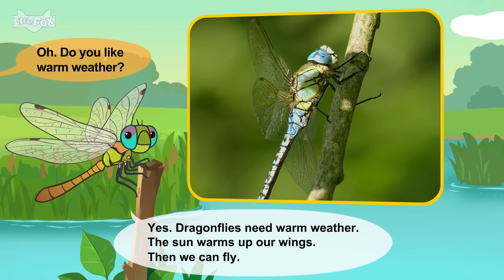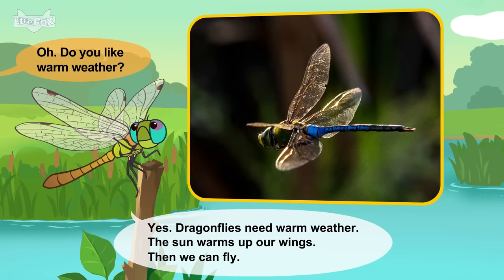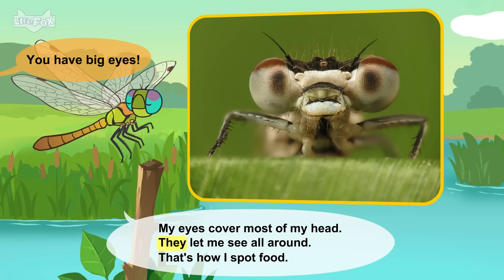Oh, do you like warm weather? Yes, dragonflies need warm weather. The sun warms up our wings. Then we can fly. You have big eyes. My eyes cover most of my head. They let me see all around. That's how I spot food.